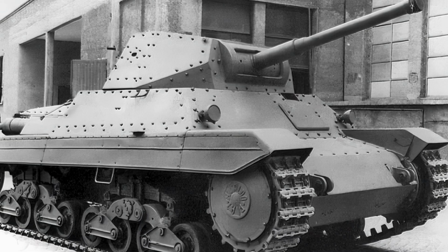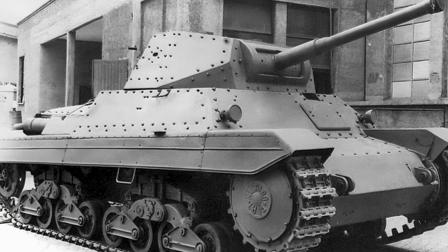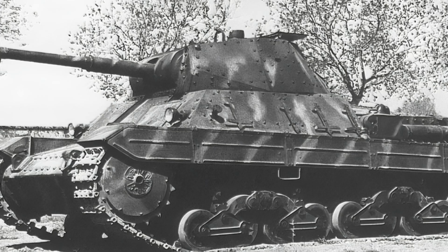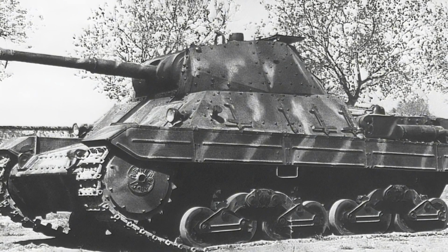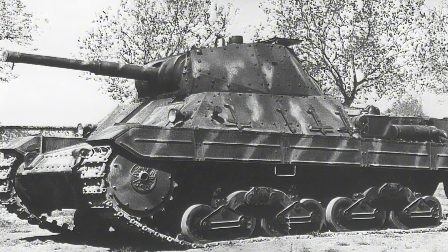The journey of the P26 wasn't easy. From its challenging development phase to its late deployment on the battlefield, this tank faced various obstacles. However, the P26 remains a symbol of the hard work and dedication of Italian engineers and soldiers in difficult conditions.